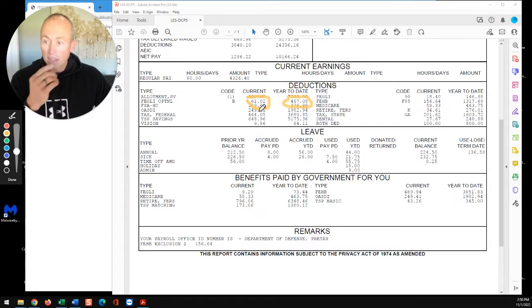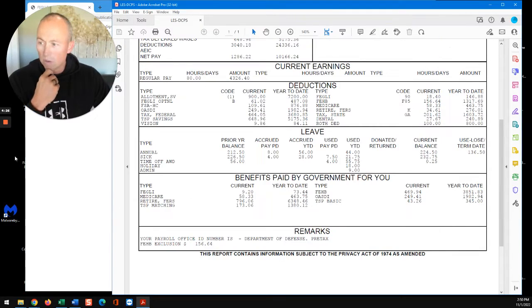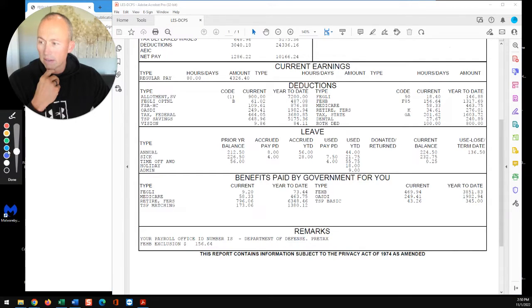Now, if you're not sure what optional coverages you have for FEGLI, you can do a quick Google search, FEGLI optional code 90, which I went ahead and did. When I did that, I found this right here: 90, basic and 3 times additional. So this person has FEGLI basic plus 3 times option B.